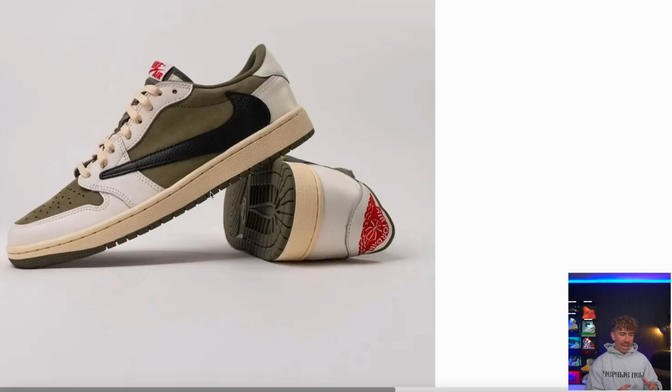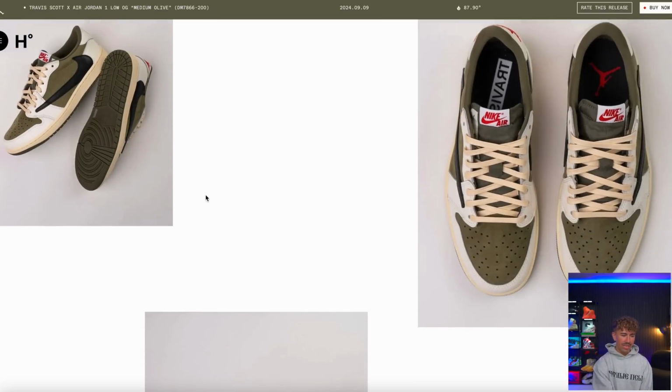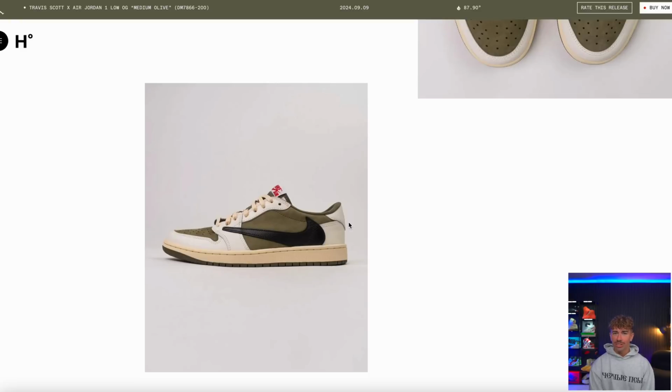You've got the light green suede as the base material instead of the black like on the olives. You've got the black Nike swoosh instead of the olive Nike swoosh, and then you've got white leather overlays. So there's a lot of comparisons between reverse mochas but then also the olive, so it's kind of a combination of that. But yeah, I don't really have to tell you guys how hyped these things are going to be. Definitely going to be more of a challenge than the Elkins colorway, so if you are after these, I don't have much help to give you because they're going to be damn near impossible.